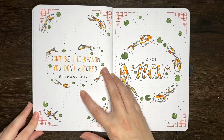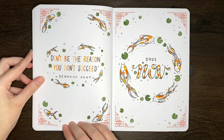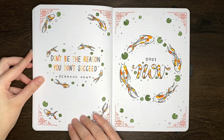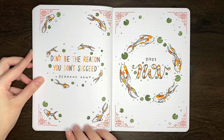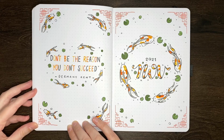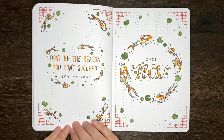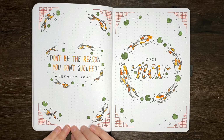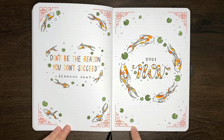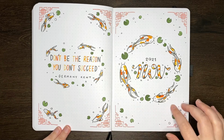And then we're into November. November's theme was koi fish and I loved this theme so much. I wanted to do koi fish for ages and kept putting it off because it felt really intimidating, but koi fish are actually a lot easier to draw than I originally gave them credit for. What was probably more difficult than the koi fish was making sure that I didn't stuff up these corner pieces. Getting the lines in the right place for these ones was more challenging. So we have the quote and cover page.